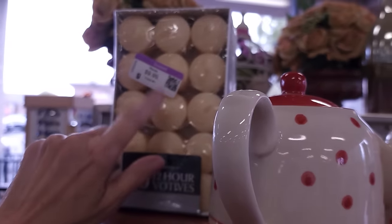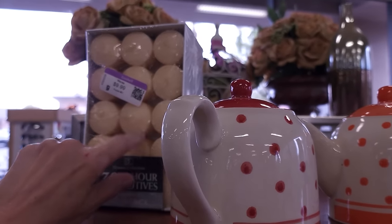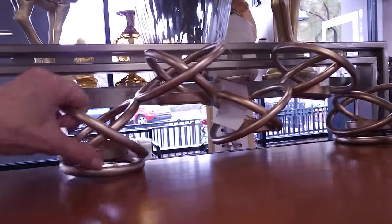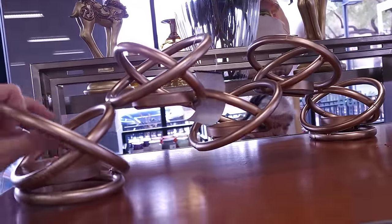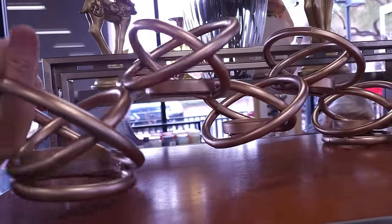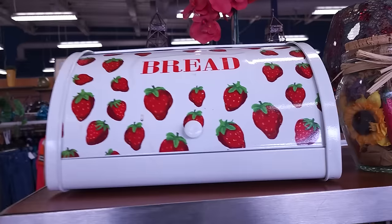And I'm looking for the battery operated ones of these, which is something that Jordan is going to be using at her wedding. I do really like this candle holder. It's $10. It's very lightweight. It's nothing that great, but I do like it.